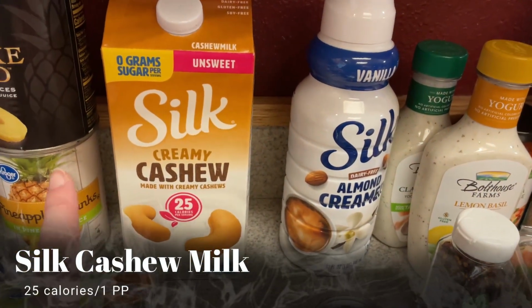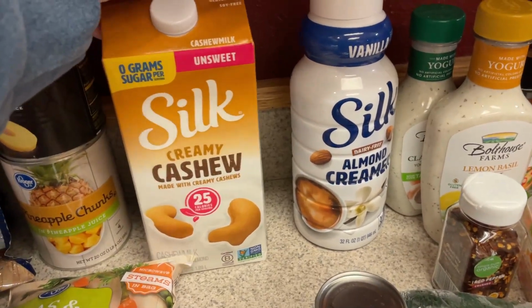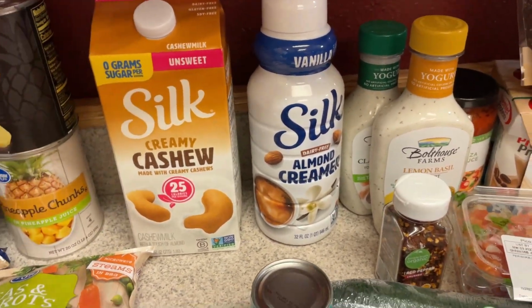Creamy cashew milk, I like to have this for the chia pudding. It's a lot creamier than almond milk, so I do prefer this over the almond milk.